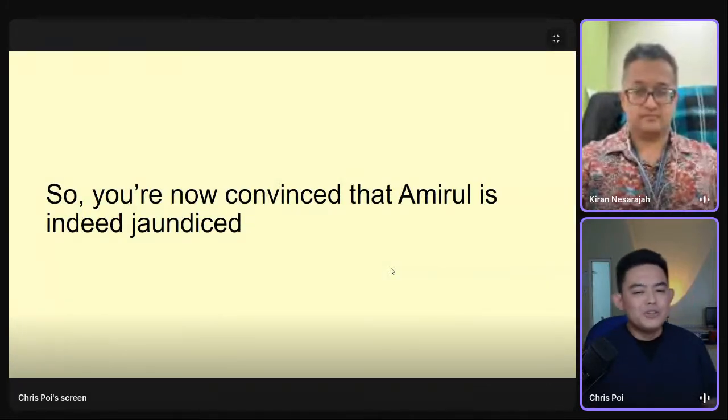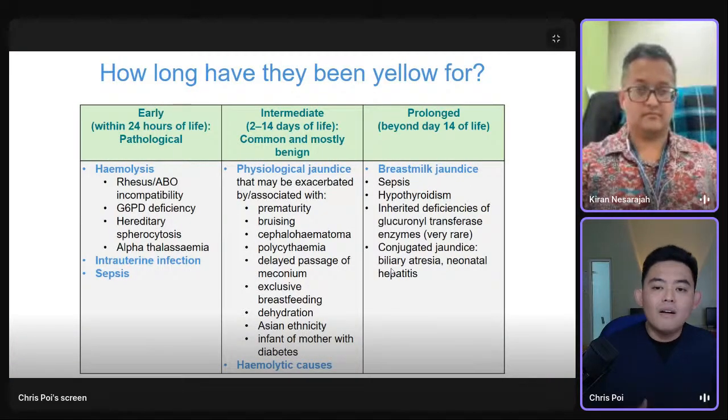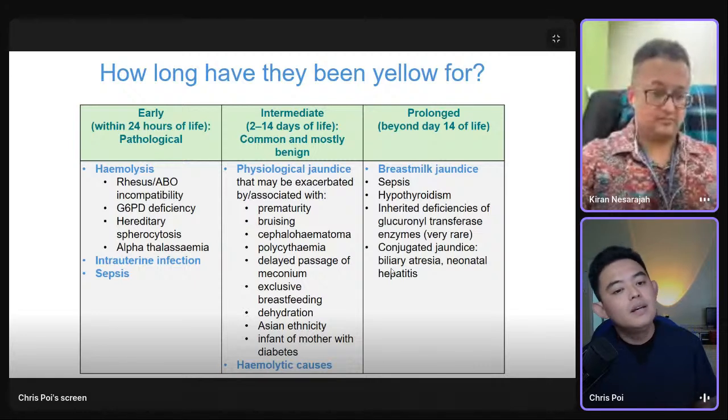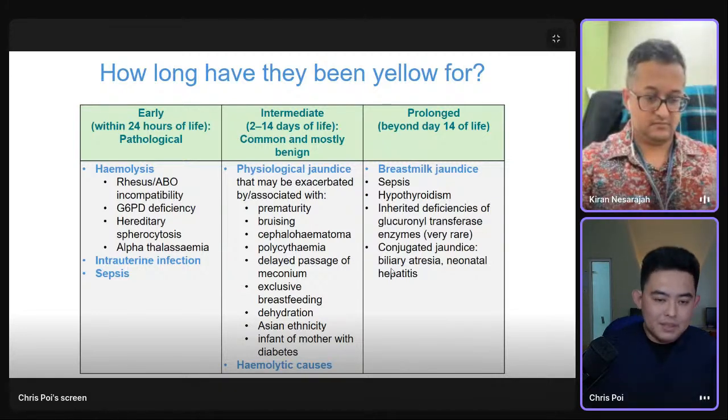So back to Amirul, you are now convinced that Amirul is indeed jaundiced. So what do you do next? You have to determine how long they have been yellow for. Any jaundice that appears within the first 24 hours of life is pathological, needs to be worked up, needs to be admitted. The possible causes for this are hemolysis. They could have an intrauterine infection or even sepsis.